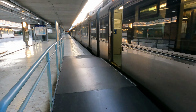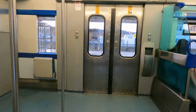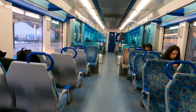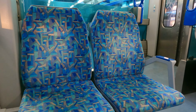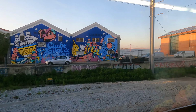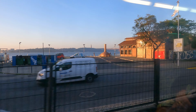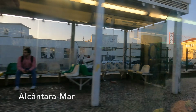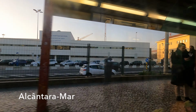Now let's get on board, and the interior, well, it's pretty Spartan with a kind of New York City subway aesthetic. And off we go as the Lisbon waterfront basks under this morning sun. And judging from the map, Alcantara is where the cruise ships coming into Lisbon now dock.